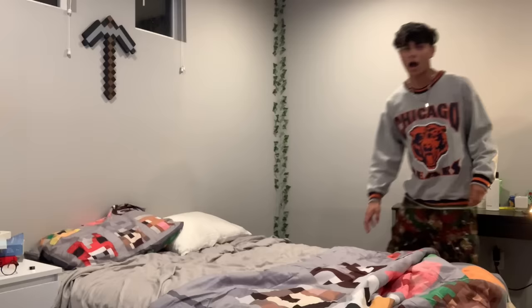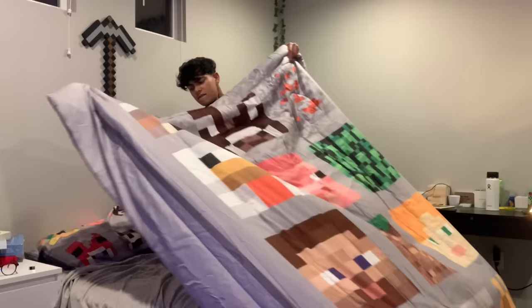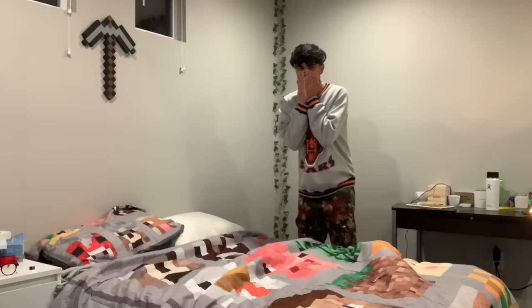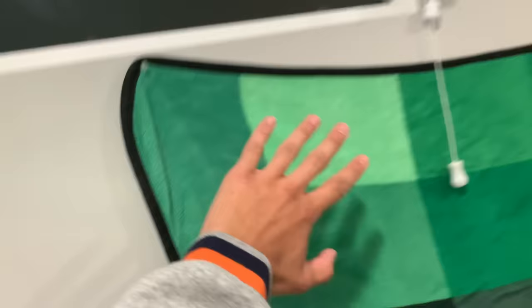All right, now we're gonna put the comforter on. Oh my God! So I put the blanket up like a tapestry, because I don't need a blanket on my bed when I have a comforter. So we have the tapestry, and then I put this above. I'll do a full reveal once I finish the windows, but I want to finish the windows so bad.